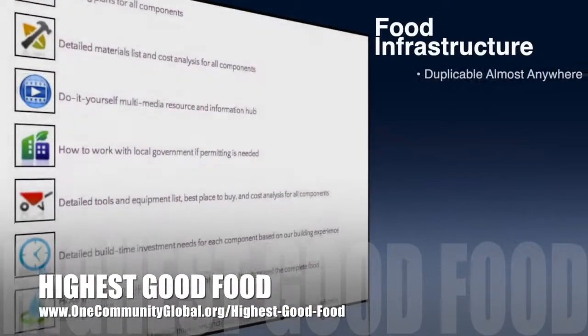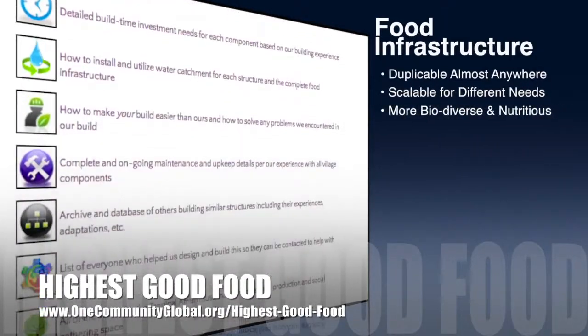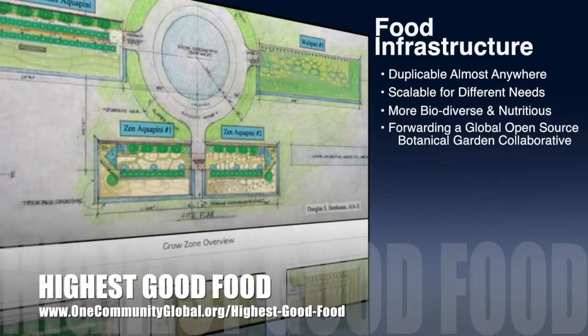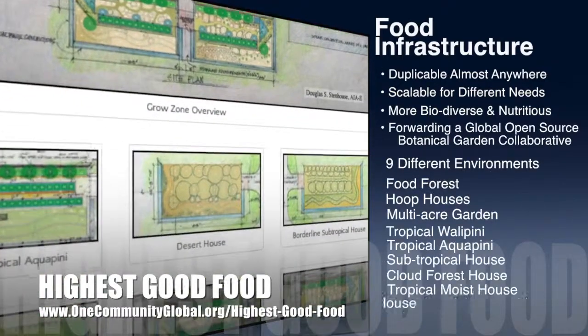One Community's approach to highest good food is duplicable almost anywhere, scalable for different needs, more biodiverse and nutritious, part of forwarding a global open source botanical garden collaborative, and includes 9 different free shared and duplicable growing environments.